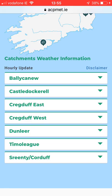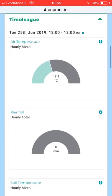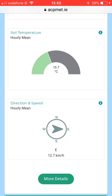So if we pick Timoleague in County Cork, I'm going to click on the downward arrow and scroll up a little bit. You can see there between 12 and 1 o'clock today, the air temperature was 17.4 degrees. There was no rainfall in that hour. The average soil temperature was 15.7 degrees. The wind direction was coming from the east at a speed of 12.7 kilometers per hour.